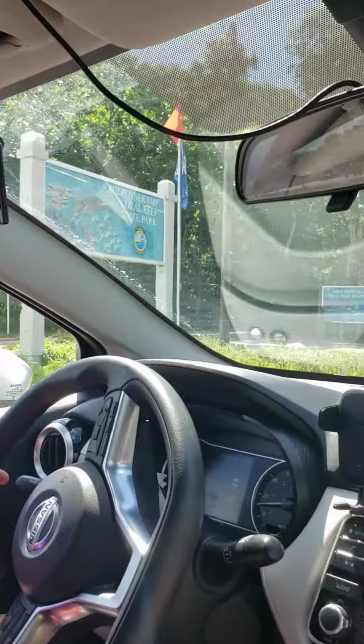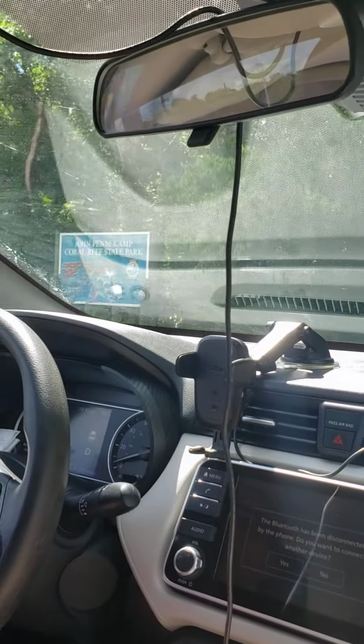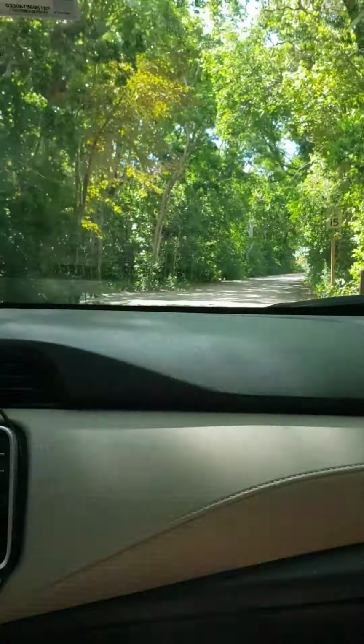On Pennekamp Coral Reef State Park, and I'm going to go do a little bit of snorkeling today offshore. It's a pretty good place to come. It's pretty affordable. I mean, I think we're paying about $40.